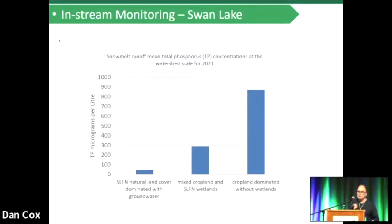Here's just another slide looking at a few different scenarios of some of those subbasins. The one site on the left is predominantly a groundwater fed part of the stream. So the total phosphorus is quite a bit lower compared to a location with mixed cropland and Swan Lake First Nation wetland, and then comparing it to the cropland dominated site without a wetland.